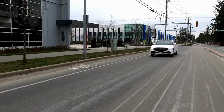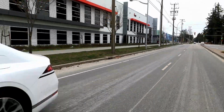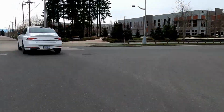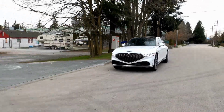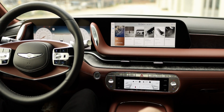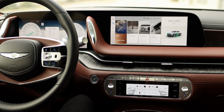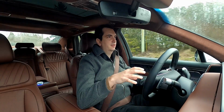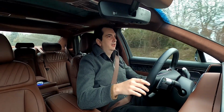In terms of acceleration, this G90 is pretty quick despite its weight and massive size. The engine has plenty of grunt down low in the RPM, so as soon as you touch the accelerator pedal, the car gets away from a stop without any fuss. This car does have a sport mode, although I'm not sure why, because there's nothing sporty about it. This is primarily focused to be comfortable and smooth, and it does that very well.